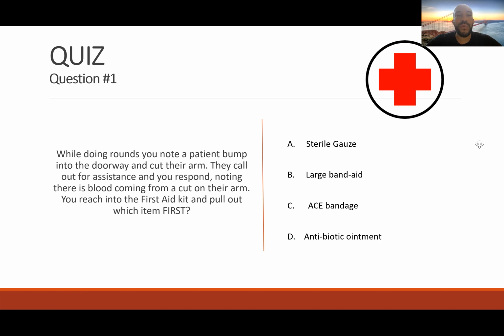Some basic knowledge I'll be testing to see how well you understood today's presentation. Okay, so our first question.